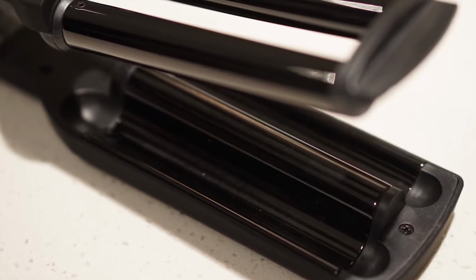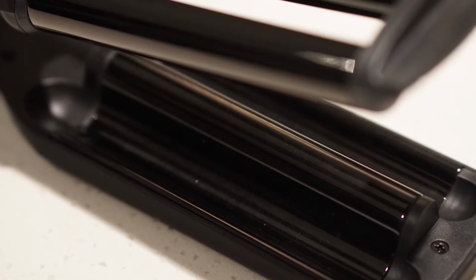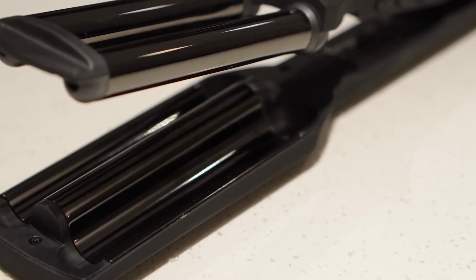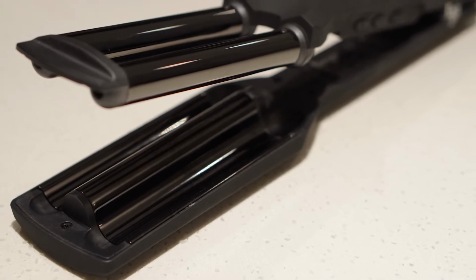And then it says you want to section and clip the top three quarters of your hair up and out of your way. Holding the waver horizontally, insert one to two sections of hair between the plates. Press down gently and hold for approximately 5 seconds. The longer the hair is pressed, the more defined your waves will be. Repeat the process down the length of the hair, continuing section by section until completed. Then apply a texturing spray or a finishing spray, again just to enhance and really define those waves.